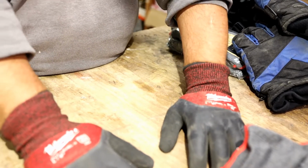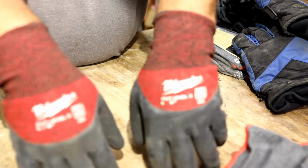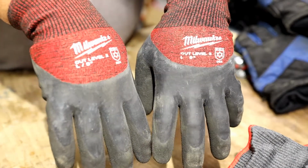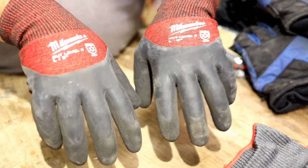So these are rated cut level 3. And this is the winter version. I believe the same price, $15. If I'm wrong on the price, I apologize. But I will put the links below, and I'm very happy with all the gloves I showed you so far.